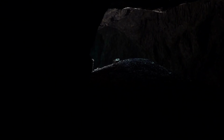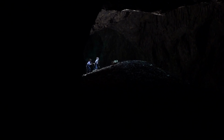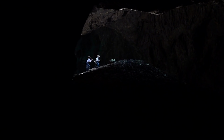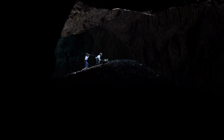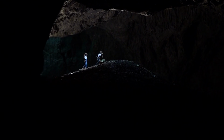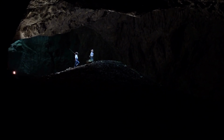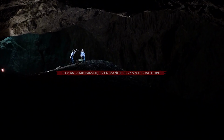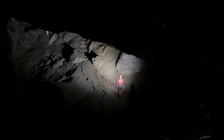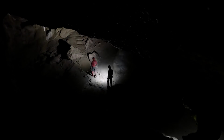Trapped in the dark, cold depths of the cave, Dale and Randy faced a desperate struggle for survival. With no food or water left, their situation grew worse by the day. Dale was badly hurt, his leg causing unbearable pain with every move, while Randy tried to keep their spirits up with stories and hopes of rescue. But as time passed, even Randy began to lose hope. The endless darkness, the freezing cold, and the maze-like cave all wore them down, both physically and mentally.